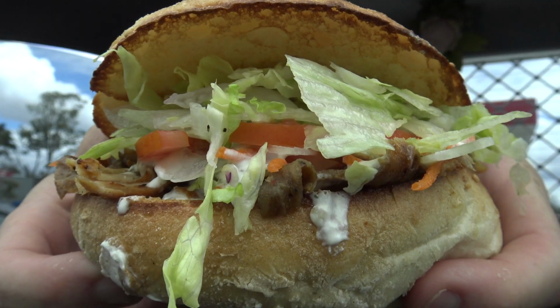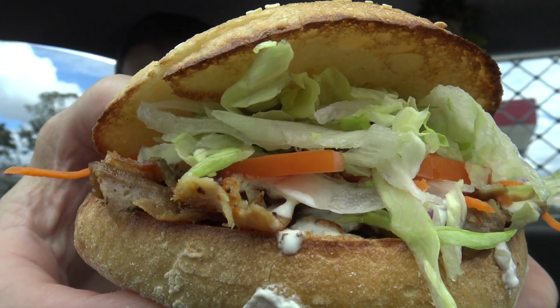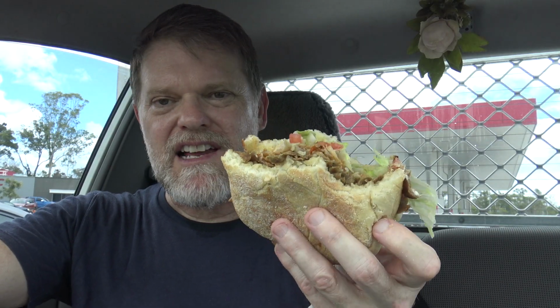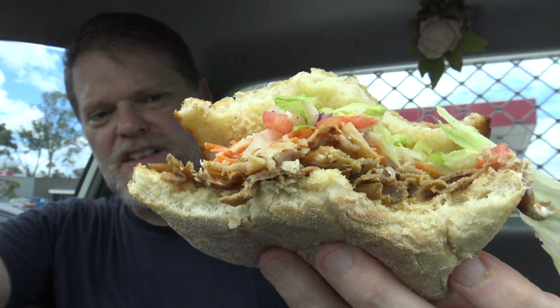Price-wise, $10 for this? Well, I mean, every other thing's like $10 anyway. And, well, this is actually quite filling. And I dare say would pretty much fill you up. It's quite a good size and a good feed. But flavor-wise, well, it does taste like a kebab. And if you're not into kebabs, you probably won't be into this.